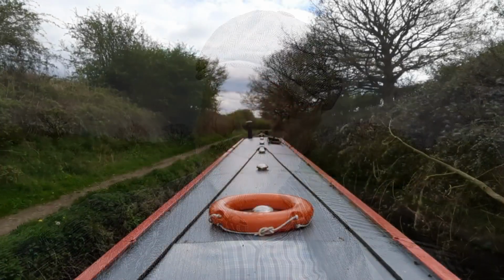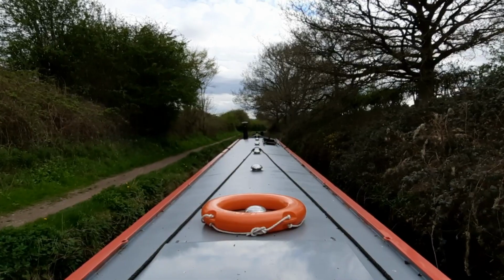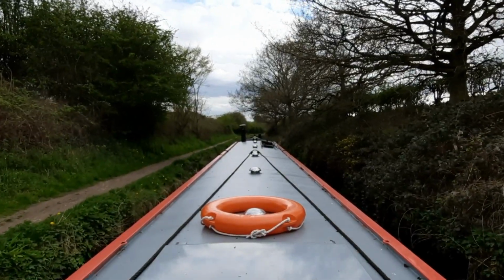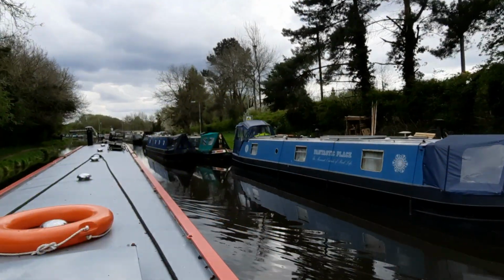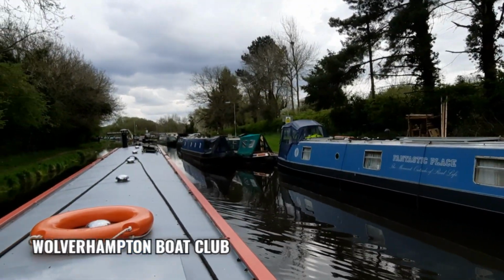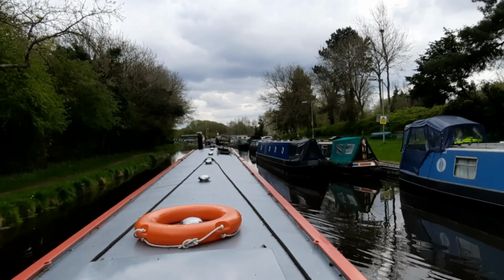The wind's getting up, but we have made a decision. I think we're going to go down through Alderley Junction today. I know it's late, but it's not far. We've just gone under Bridge 5. So I think we're going to go for it. And this is the Wolverhampton Boat Club, a sign that we're getting near to Alderley Junction.